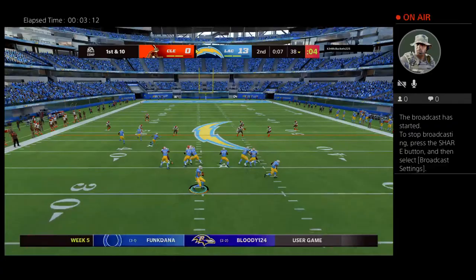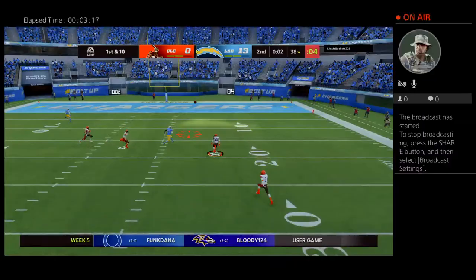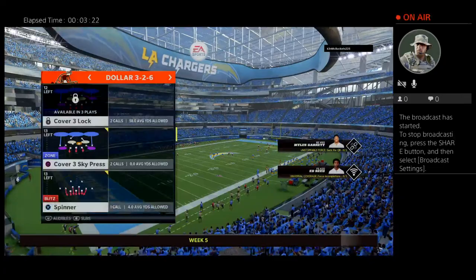Here's Herbert. Escaping the pressure right. He's airing it out for Williams. This is caught inside the 15. And with just 1 second remaining in the first half, they'll call the timeout.